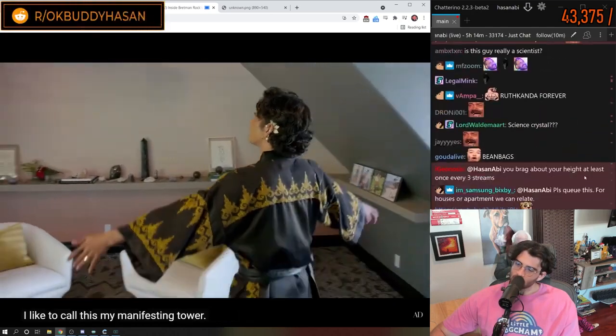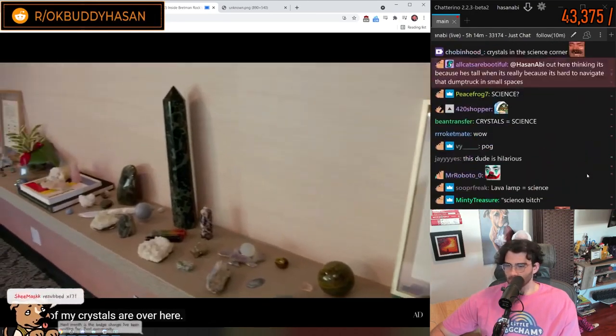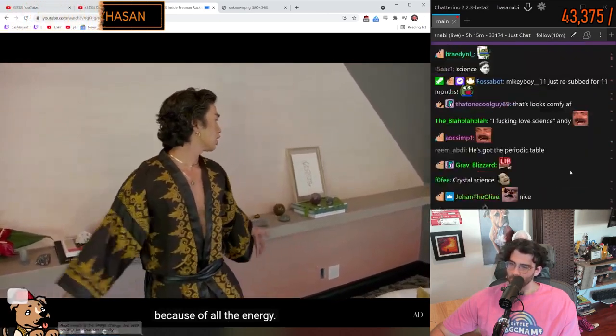I like to call this my manifesting tower. A lot of like my crystals are over here. And whenever I'm manifesting or journaling, I like to stay in this room because of like all the energy.